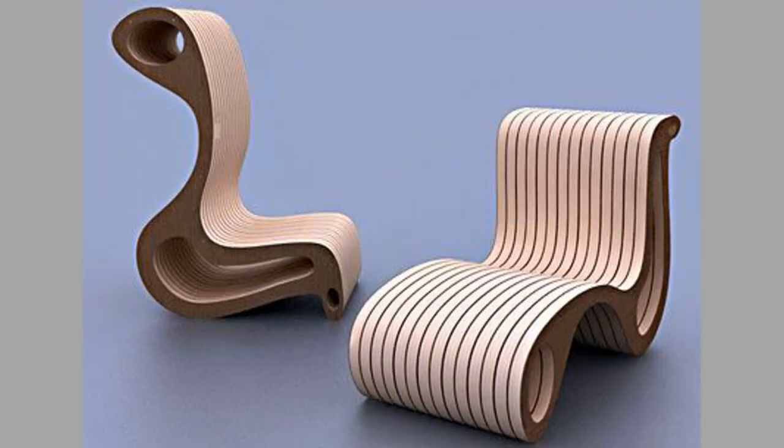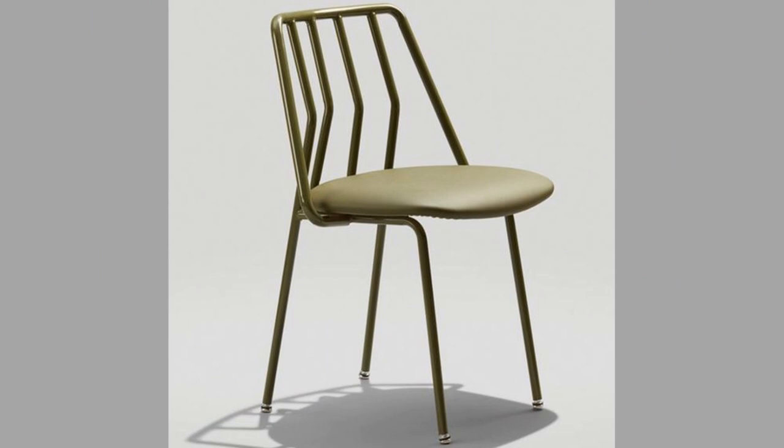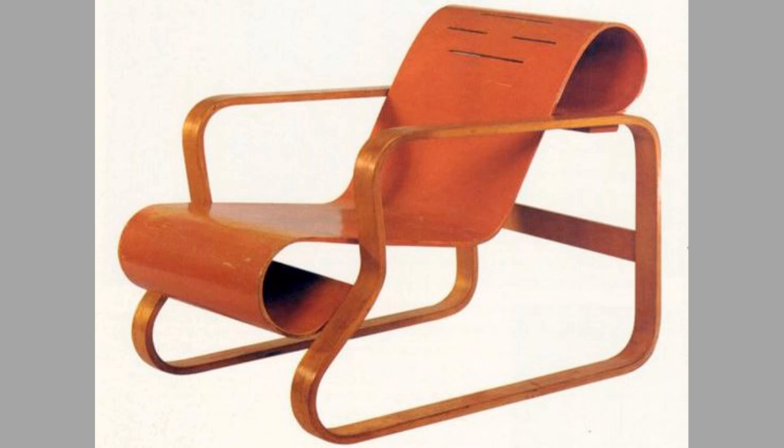Unlike traditional furniture made from bulky materials, contemporary furniture is built with light yet sturdy materials, making it easy to move and rearrange while standing up to significant use and even mild abuse.